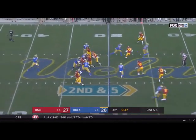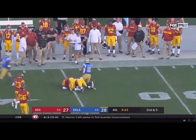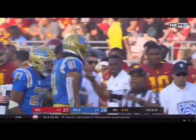From midfield. Steps into pressure. Tight window. Delivers a strike. Gets a first down to Caleb Wilson.